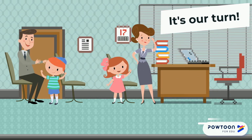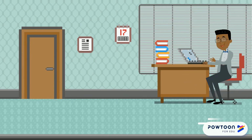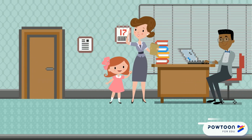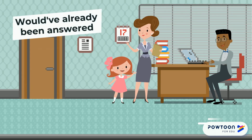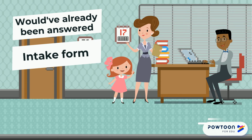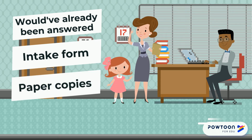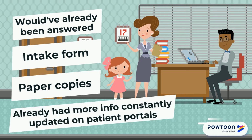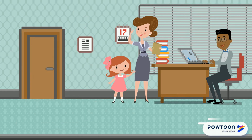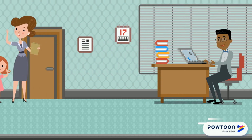After a long wait, the pediatrician invites Lucy and Sally into his office. The pediatrician asks Lucy and Sally routine questions that Sally believes would have already been answered in the pre-visiting questionnaire on the intake form. At the end of their visit, the doctor gives Sally paper copies of resources for Lucy about asthma control. Sally complains that she already had more information that was constantly updated on Lucy's patient portal connected to her old pediatrician. Sally and Lucy thank the doctor for his time and then head back home.